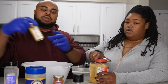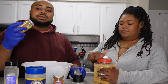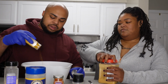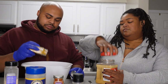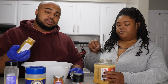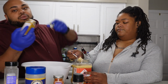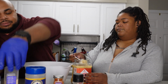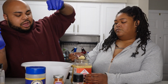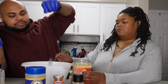When you do use curry, do be careful, because curry and turmeric can stain easily if it gets onto anything. And always, before you season your chicken, make sure you pat it dry. Because if it's still wet, the seasoning will not marinate correctly. One more? Yeah. A half. Yeah, that's good. And that's it.